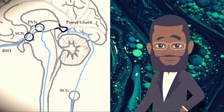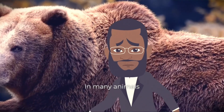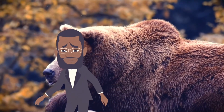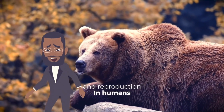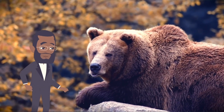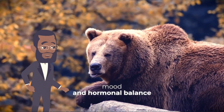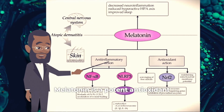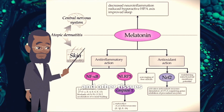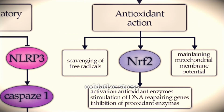promoting restful sleep. In many animals, the pineal gland regulates seasonal behaviors like hibernation and reproduction. In humans, melatonin production exhibits subtle seasonal variations, impacting mood and hormonal balance. Melatonin is a potent antioxidant, scavenging free radicals in the brain and other tissues. It protects neurons from oxidative stress and may play a role in delaying neurodegenerative diseases like Alzheimer's and Parkinson's.